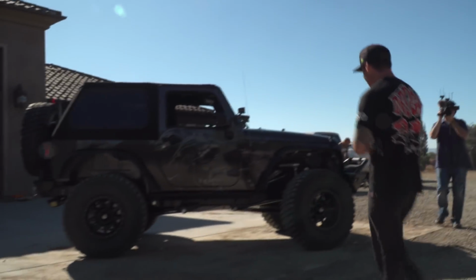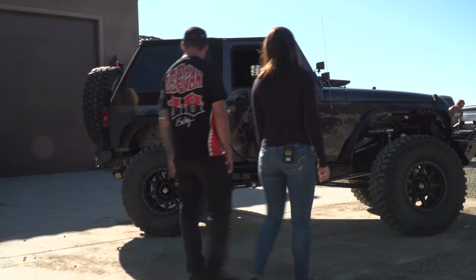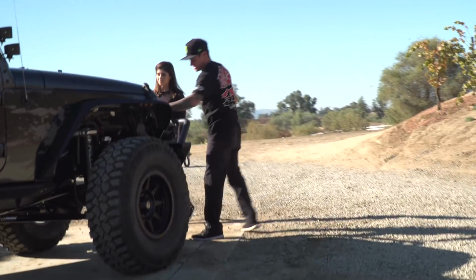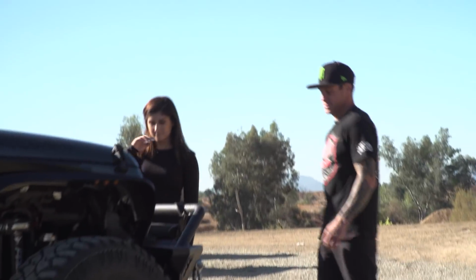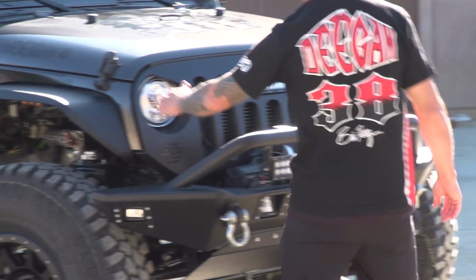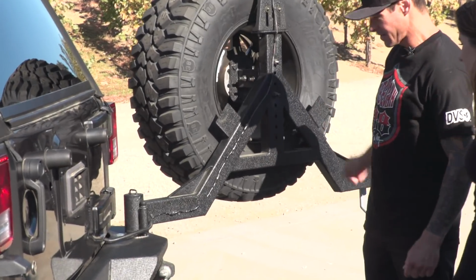This thing's sick. Oh man, I can't wait to drive this thing. The big tires look nice on it. KC lights, skid plate. I like the grill. The Smitty built winch. The bumpers look good on it. How the front comes down like that. Yeah. All this meshes in. It all forms together. That thing's seriously beefy right there.